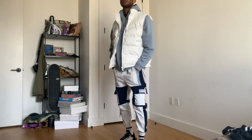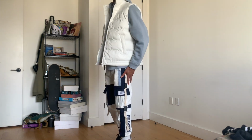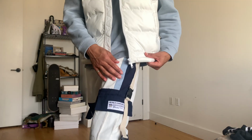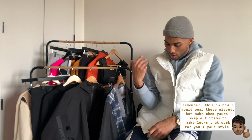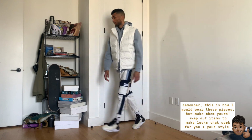Up top, I threw on this dusty blue hoodie, which really matched the pants pretty well. And then I basically just layered up. The turtleneck that I threw on underneath is sort of like a dusty navy, so it falls in line with the color palette, but introduces a completely new tone. And then I threw this white puffer jacket on top, which I got from Weekday. This outfit feels really wintry, and yeah, I think it looks dope.